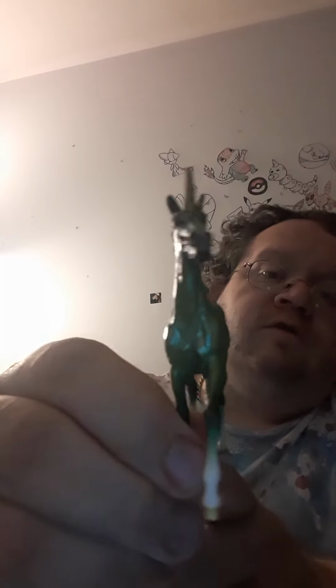Let's see which one we ended up with. Oh, we got the green one. I'd probably like the purple one the best. The purple one would probably be the best, but I got the green one here, which is actually pretty cool. The green horse unicorn. Put the front there for you. That is pretty cool. But yeah, there you go.